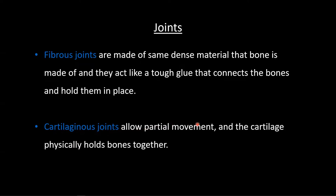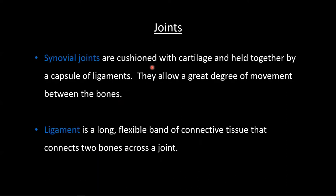Cartilaginous joints allow partial movement, and cartilage physically holds the bones together. Synovial joints are cushioned with cartilage and held together by a capsule of ligaments. They allow a great degree of movement between the bones.